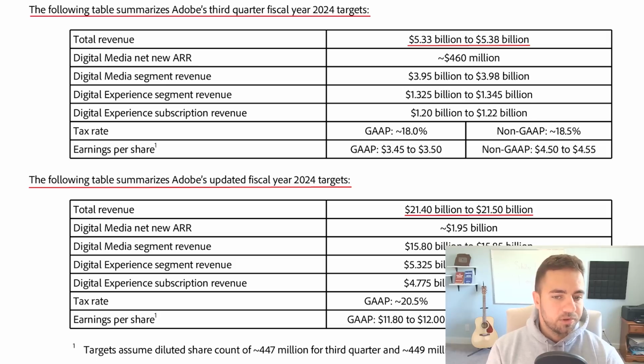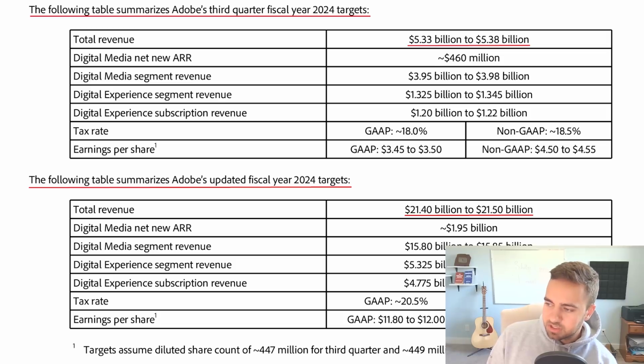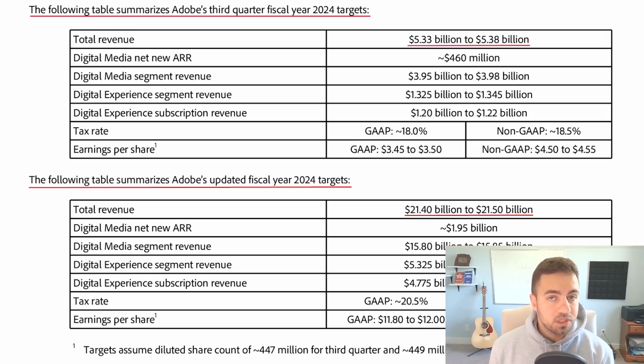Then in the bottom table here, we can see the 2024 targets for revenue is $21.4 to $21.5 billion. So right in the middle there is $21.45 billion in revenue. Now I also did the math, and this is 10.5% year over year revenue growth for the year of 2024 relative to 2023. So maybe Adobe is projecting to have a stronger fourth quarter to finish off the year, but overall the company is expecting about 10.5% revenue growth for the year of 2024. So that is about how quickly the company is growing right now.